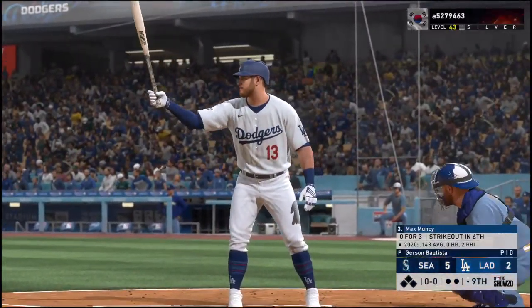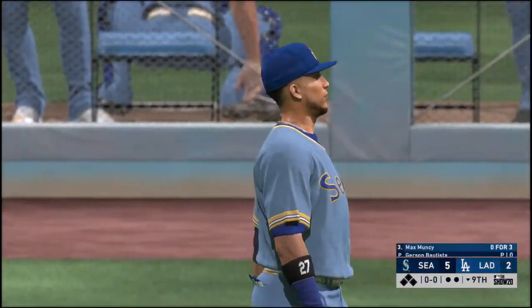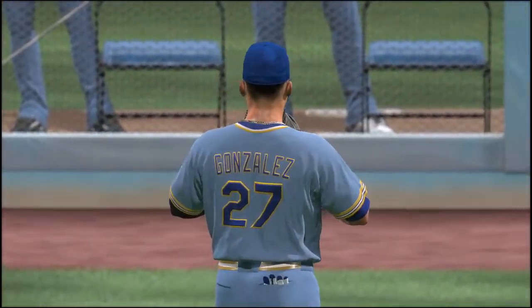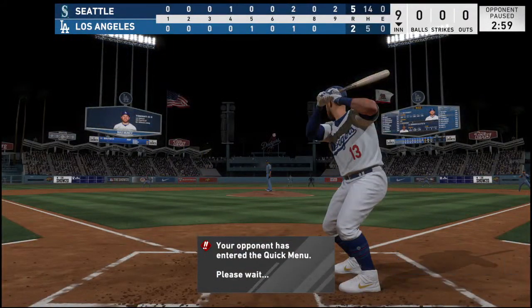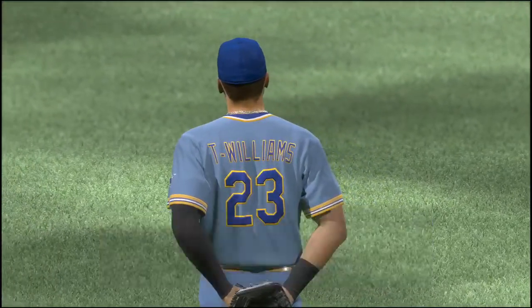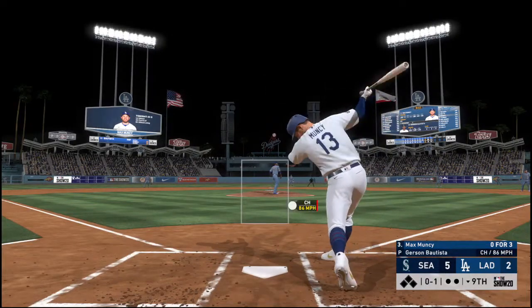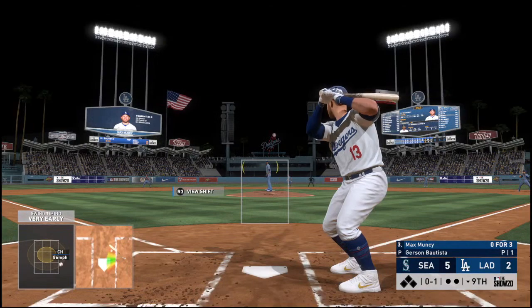And that'll bring up the versatile Max Muncy, who could really use a knock here. 0 for 3 in the game so far. Max Muncy. He's ready. Here's the first offering. Now a swing and a miss. Took something off that one, and it's strike one.